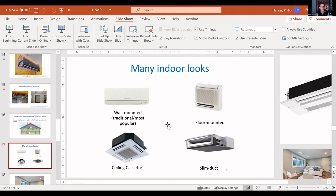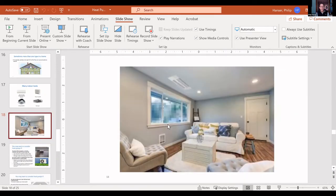And lots of indoor looks for these things. There's the traditional wall-mounted units, which we just showed you. There are floor-mounted units. There are slim duct units. There are ceiling cassettes. Here's a home where the room has a ceiling unit as well as a unit in the wall.